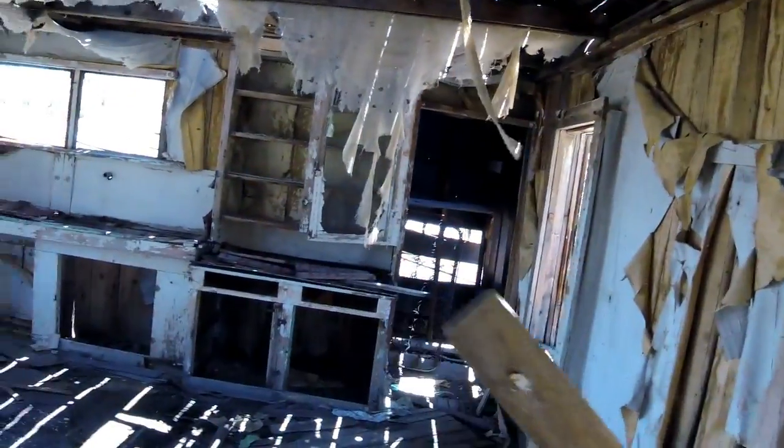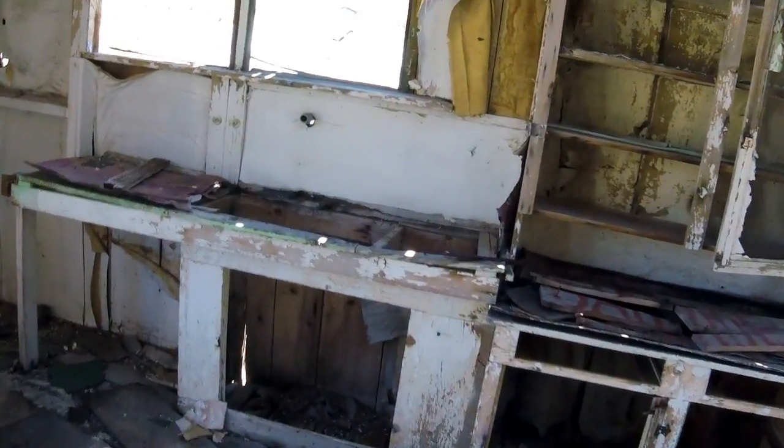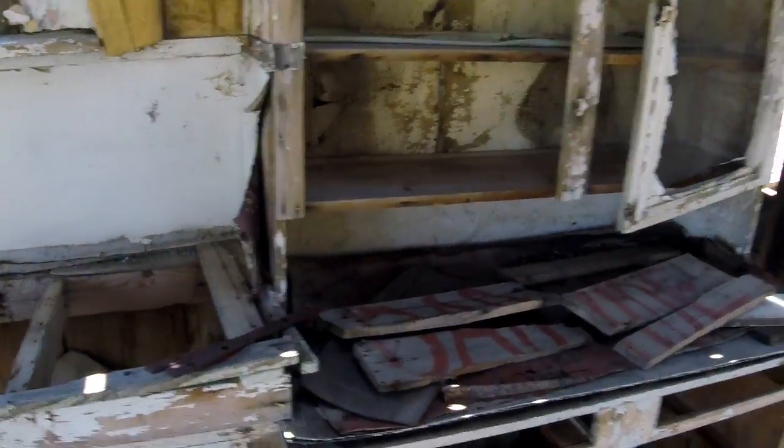And these windows built pretty deep. I wonder if they had some kind of interior wall, all the electrical kind of hidden in there. Wonder why they had the windows that deep. Interesting. And a kitchen sink. Well, where the kitchen sink was. That might have been the bathroom. Or just a storeroom. Looks like a dirt floor. All right.